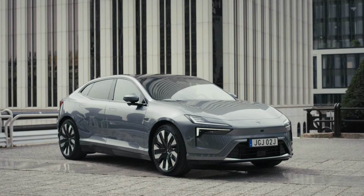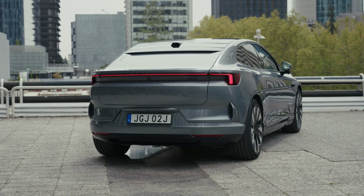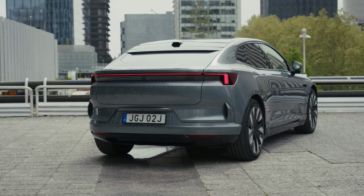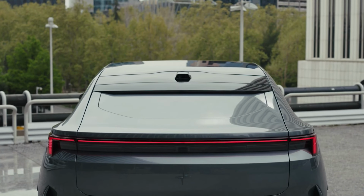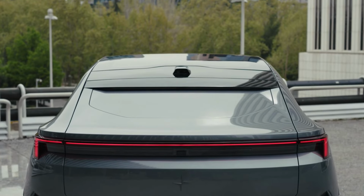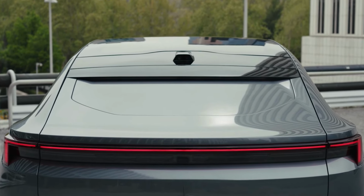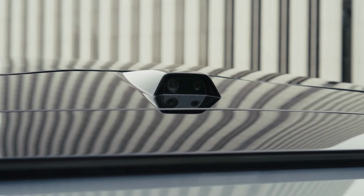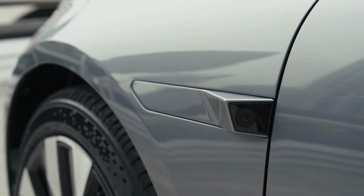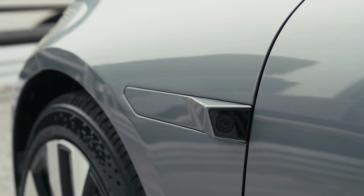Another highlight comes from Polestar with the 4 model, which completely eliminates the rear window. Instead, a rooftop camera projects a live feed onto a 15-inch interior display. This not only improves the vehicle's aerodynamics but also frees up interior space, adding 15 millimeters of rear headroom. The car accelerates from 0 to 100 kilometers per hour in just 3.7 seconds and offers a range of up to 620 kilometers under the WLTP cycle.